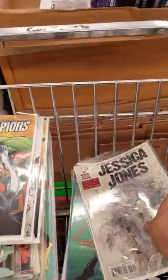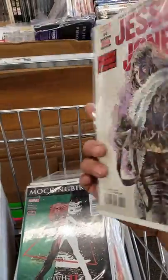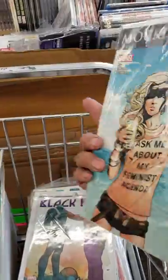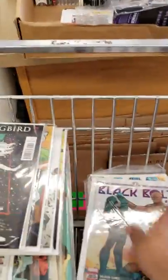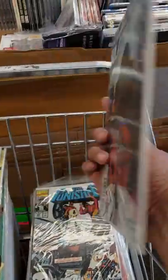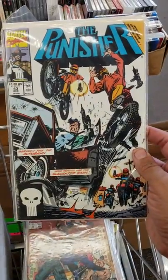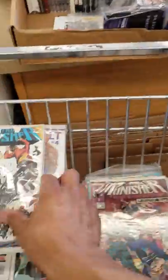Jessica Jones number 3. And number 4. Mockingbird 7 and 8. See, none of these are priced. Black Bolt number 4. And number 3. Punisher number 43. 20.